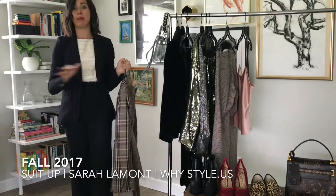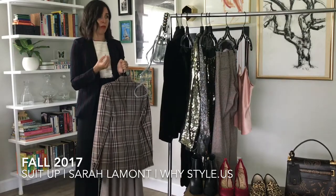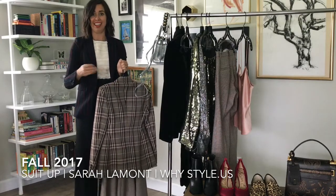So there's something for everyone in this trend, and remember, these pieces are really meant to be functional. I want to be able to mix them with other trends we're going to talk about in the future. So be choosy about the fabrics, be choosy about the fits, and I want you to feel like you want to wear it every day, okay? Good.